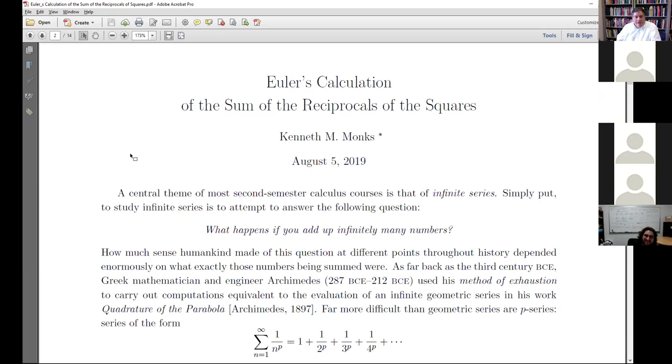Hi. I'm curious whether any students ask questions like this. What would happen if you started with cosine over S instead of sine over S? And the other question is, what else can you discover with a similar method? Do they ask questions like that?